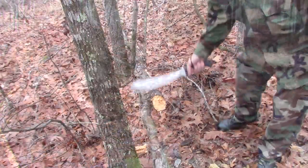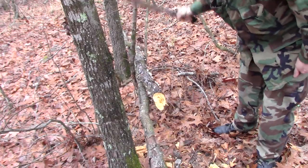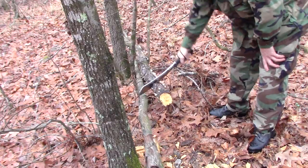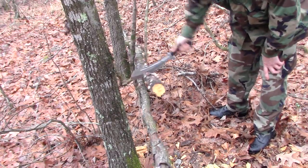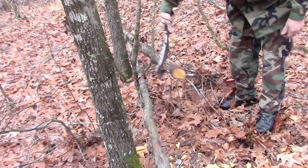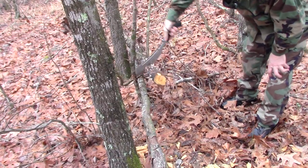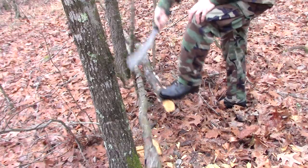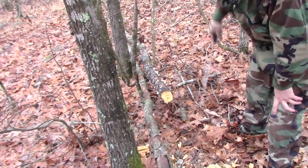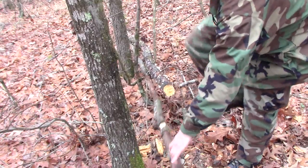You ready? Yep. This log right here is pretty waterlogged. That machete is doing pretty good. See if I can get this one. That's starting to get solid. Oh, that thing sure does stick in there. Golly! Yep, works like a charm. That's a lot better. Yeah, a little bit. That's weird, it's not sticking as bad in that.